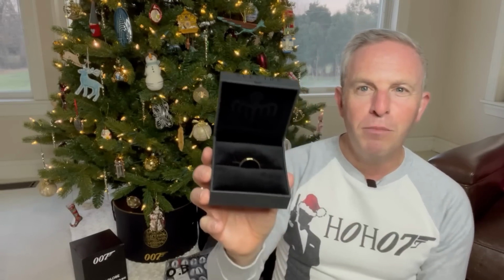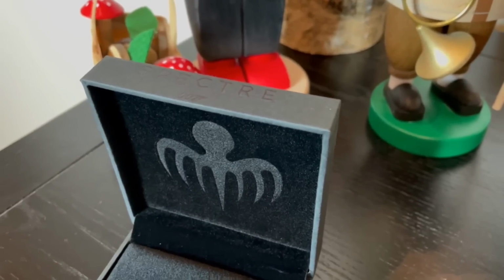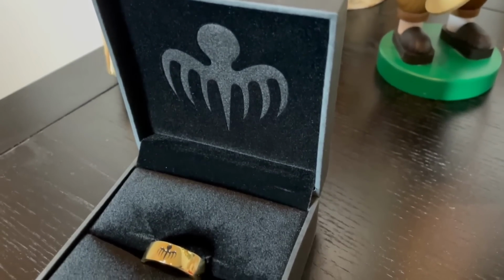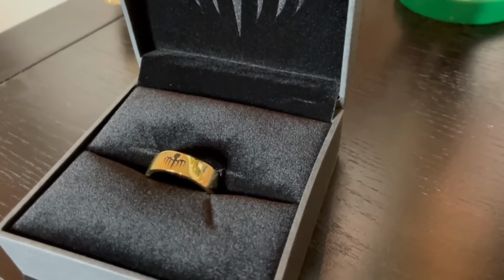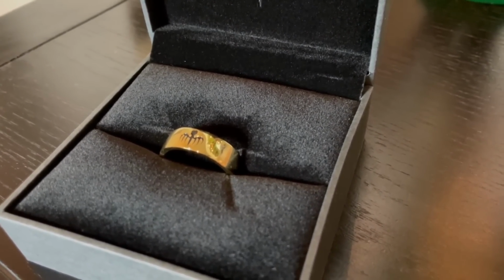What's in the box? So we have a card that says Spectre Ring. This is a limited edition prop replica, solid 0.925 sterling silver, 18 karat gold plated Spectre Ring. So this is Blofeld's ring that you see in Spectre, as well as, and we'll get some close-ups on this, as well as No Time to Die. He has this Spectre ring on, and many people didn't even know that there was a gold Spectre ring, but there was. This is absolutely beautiful. It's a size 12, which is huge. It's not that big. I thought it was going to be bigger.